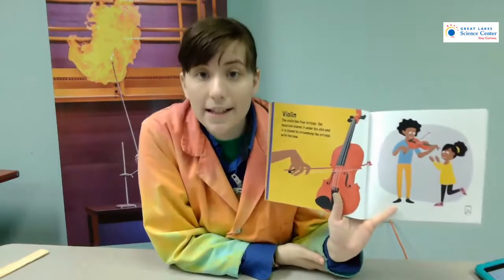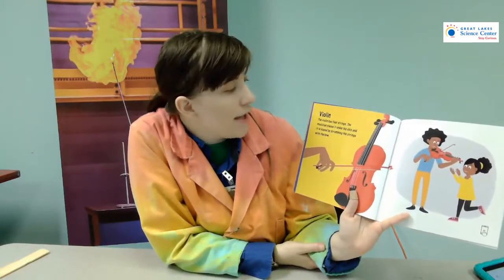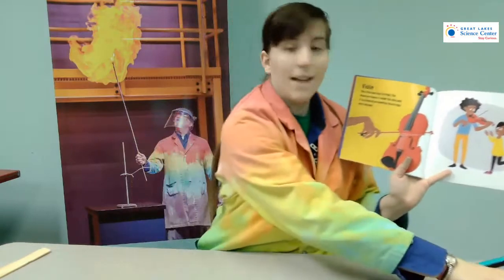Now the violin has 4 strings. The musician places it under his chin, and it's played by strumming the strings with the bow, like so.